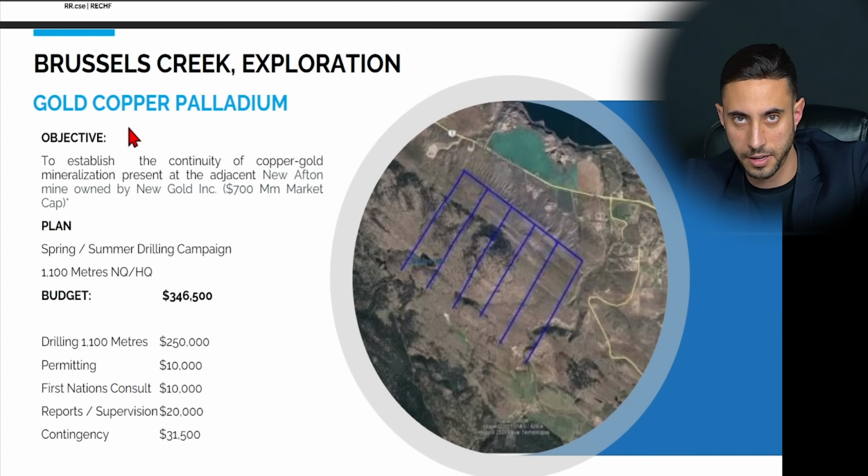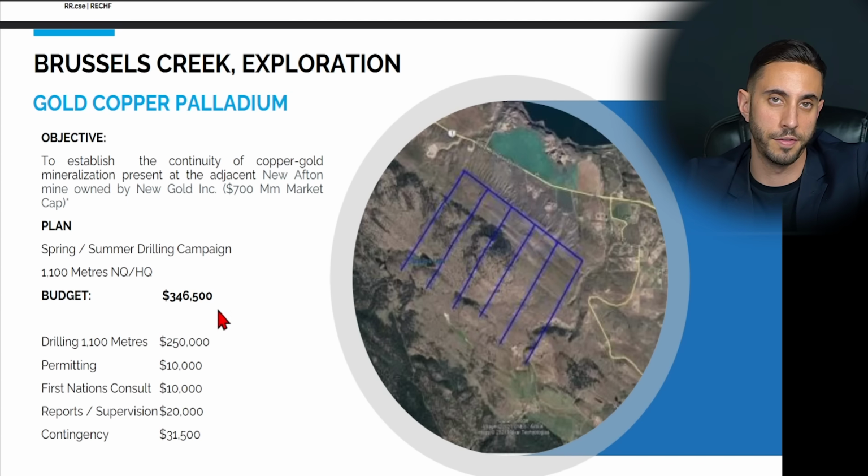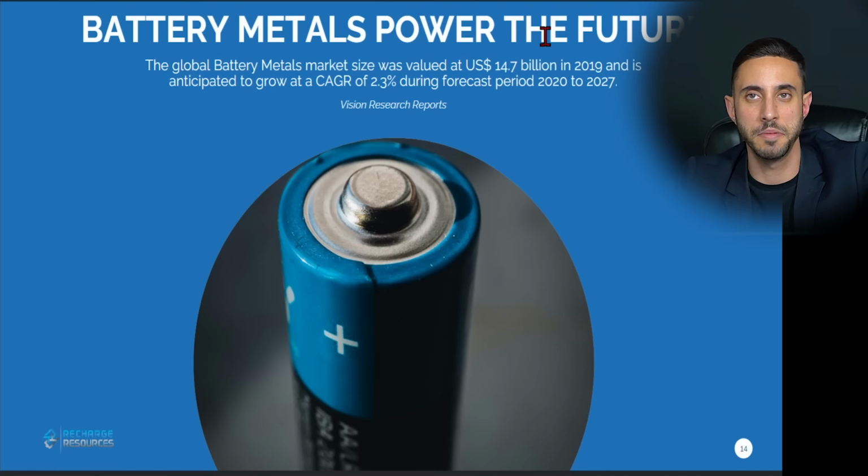Then we come to Brussels Creek Gold, Copper, Palladium project. Planned spring summer drilling campaign, 1100 meters NQ HQ. Budget of $346,500. Battery metals power the future.